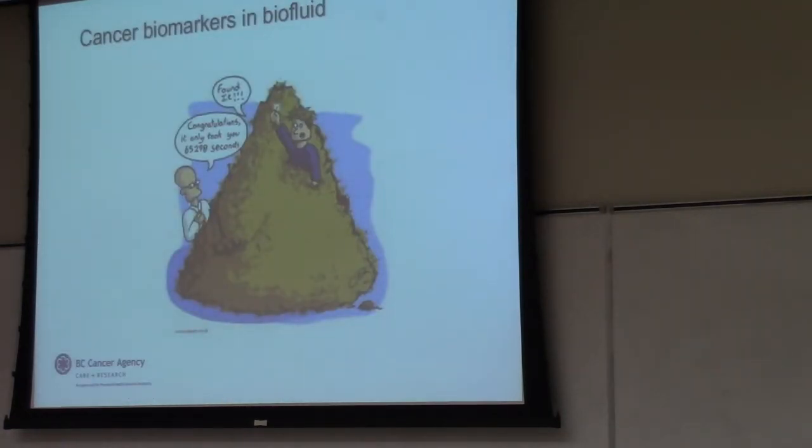But as we can see, most of the cells inside our bodies are healthy, so the cancer cells are a very tiny part, and so are their biomarkers like DNA, RNA, and proteins. So how are we going to find these tiny portions of mutated gene information? It's just like finding a needle in a haystack, right?